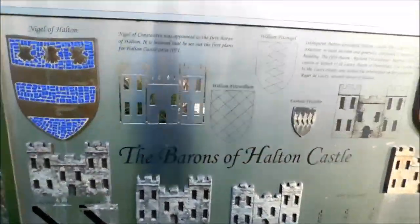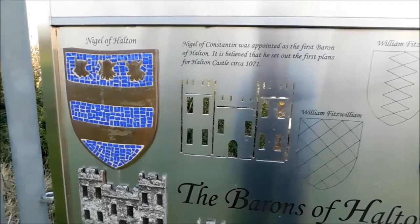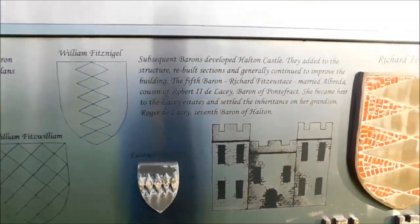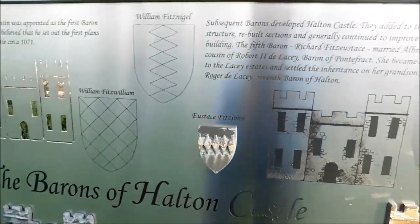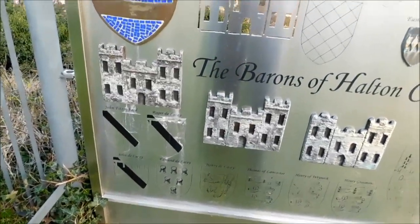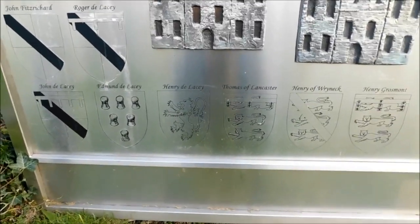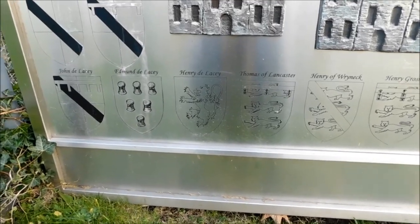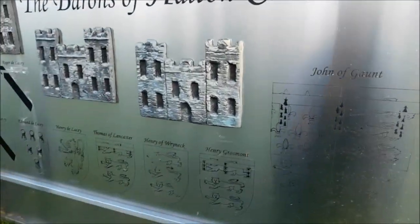Oh, here we go, here's the Barons. Nigel of Constantin. Nigel of Halton. William Fitz Nigel. Fitz Eustace. Fitz John. Fitz William. Roger de Lacy. I think either Roger de Lacy or John de Lacy featured in one of my mum's books. So, I'll have to check that. Look at John of Gaunt. Coat of arms. Henry Bolingbroke. King Henry. Nice.